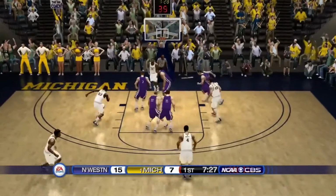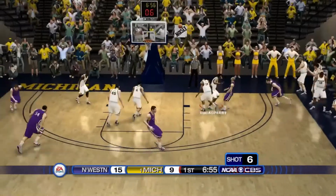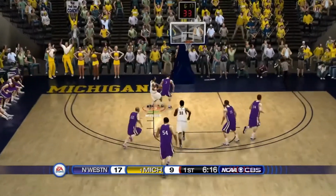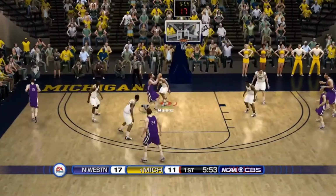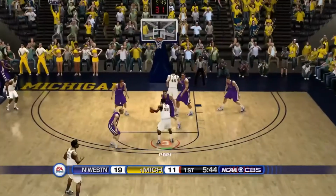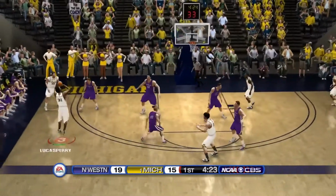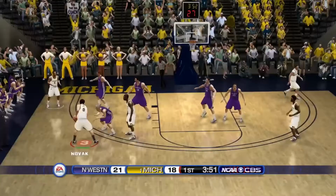Here is James Stewart all the way for the right-handed layup, it's good. 15-9. Here is a shot by Northwestern, it's good. Here is a good tip and stolen. Here is Darius Morris on the layup on the fast break. Gets it to go. 17-11. Here's a shot by Northwestern, it's good. 19-11. That's a jump shot by Richard Pope, the freshman. 19-15. Here is Lucas Perry for three as he nails it in.